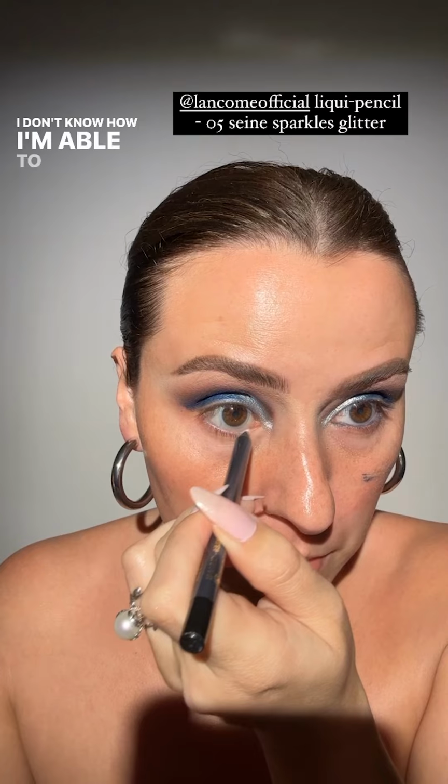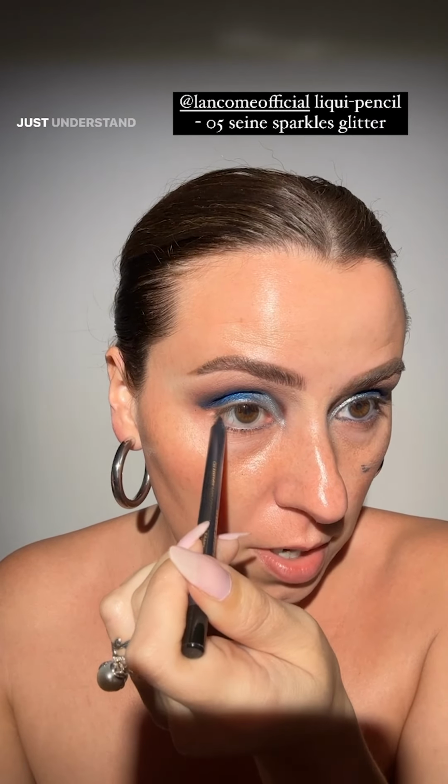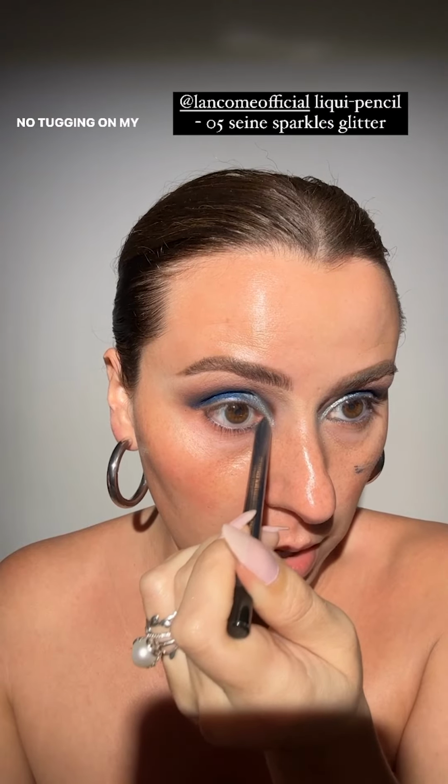I don't know how I'm able to do this so maniacally with contacts now that I wear contacts, but I think I've done it for so long without contacts that I just understand my eye. No tugging on my eye.